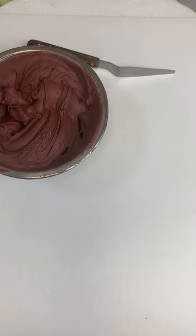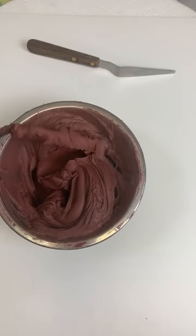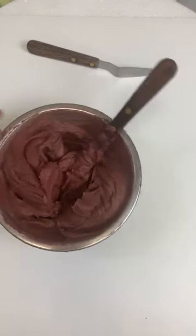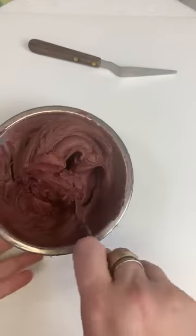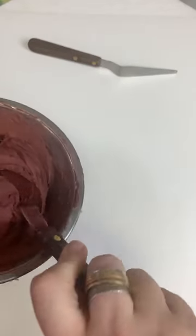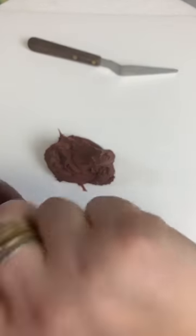All right, so some more textures. We did a bunch of piping stuff. Now I'm gonna bust out this very cool, dirty cranberry, burgundy, maroony, I don't know, red color. And I'm just gonna put a glob on the board. We're just gonna play.